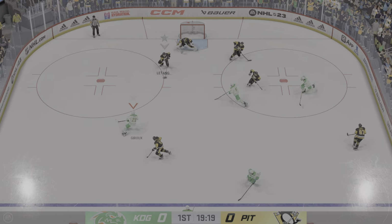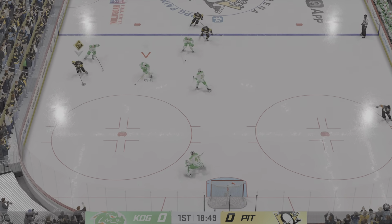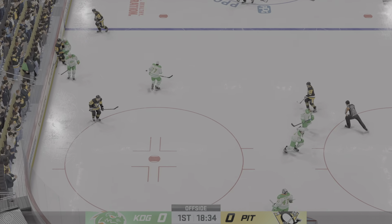Can't make it work. Dishes it to Gensel. The Penguins take it across the blue line. Oh, they'll be forced to start over from center as the puck leaves the zone.